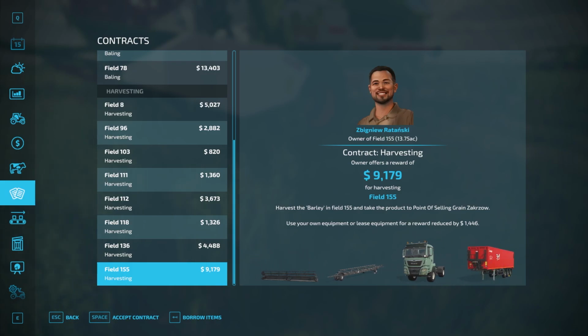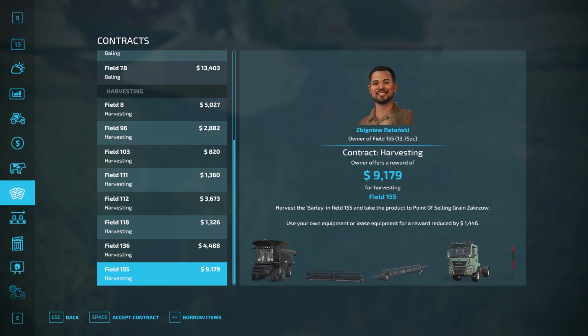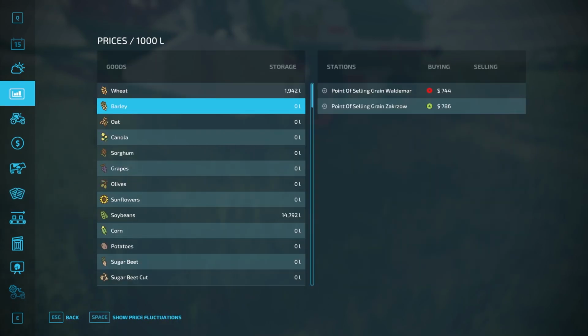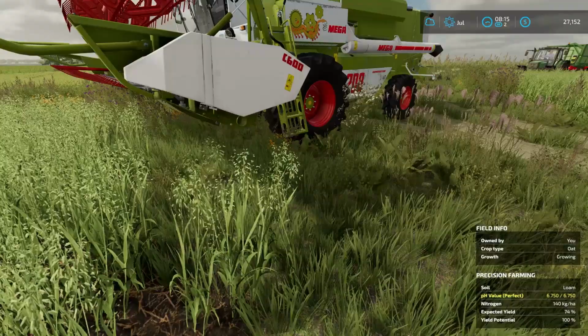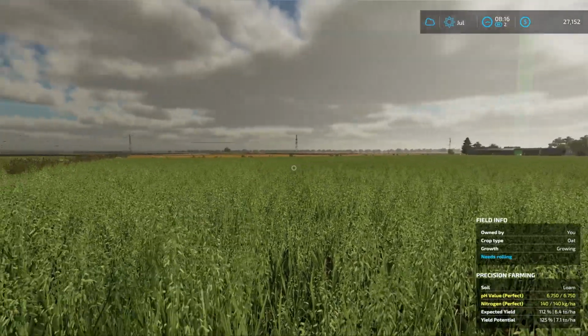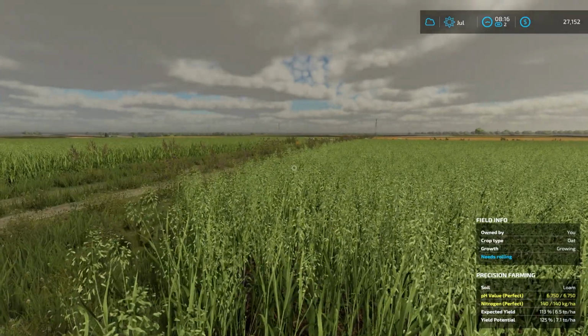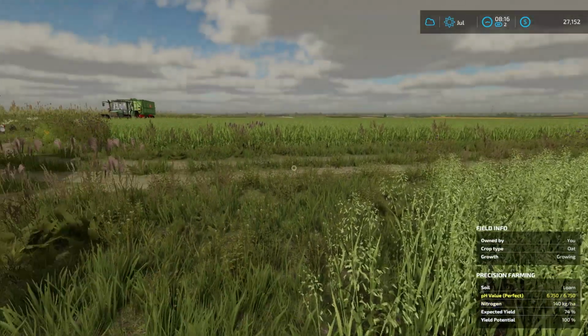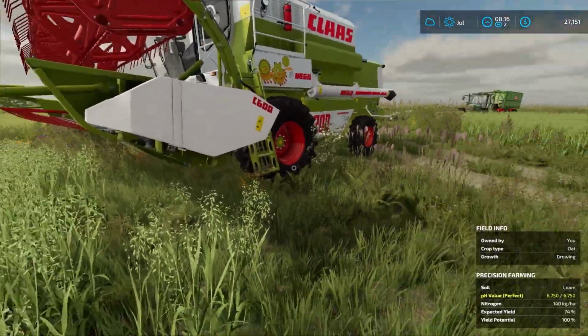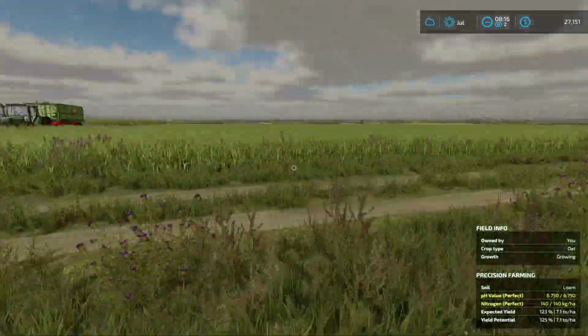Barley, point of sale grain. Yeah. No, we might as well just do that. And then we'll harvest ours next episode, I guess. Since I looked at it wrong.